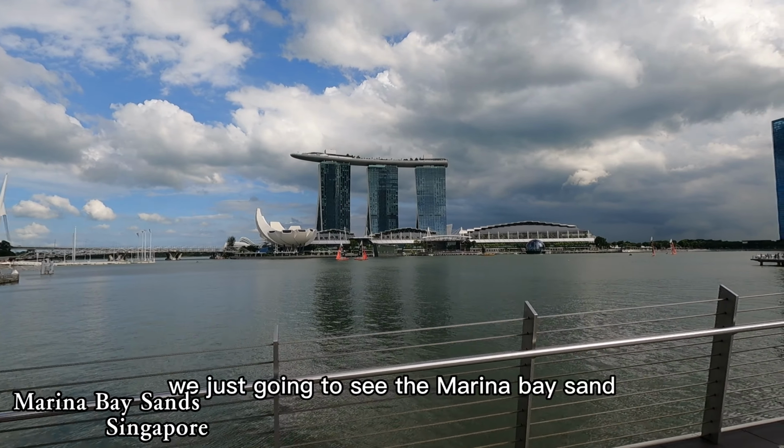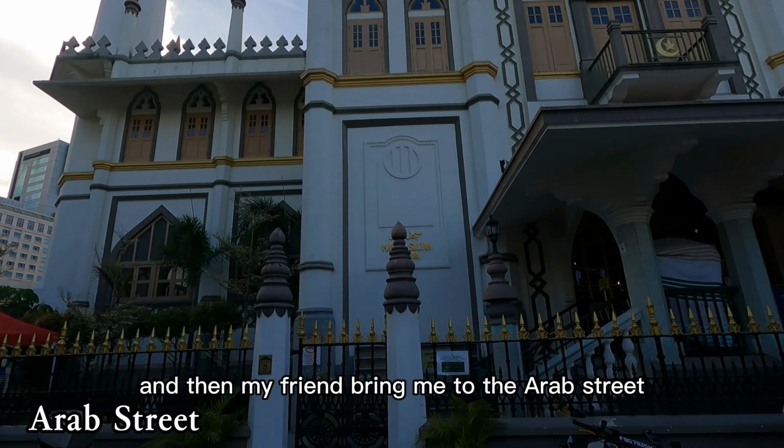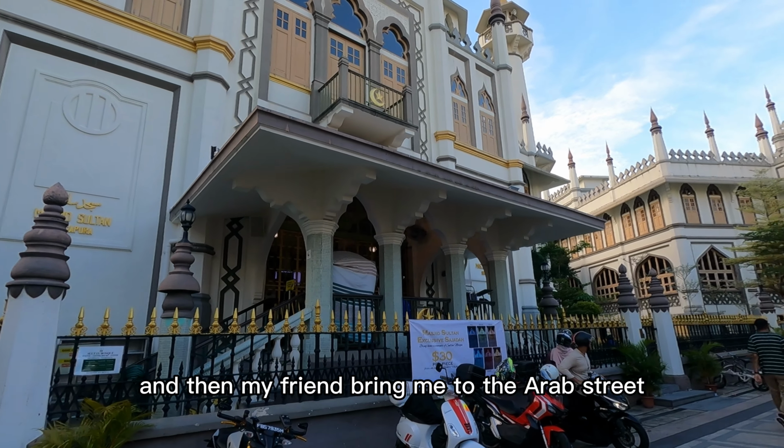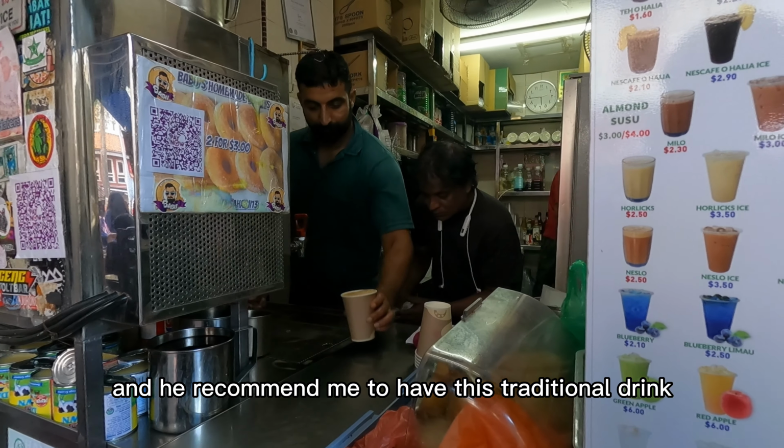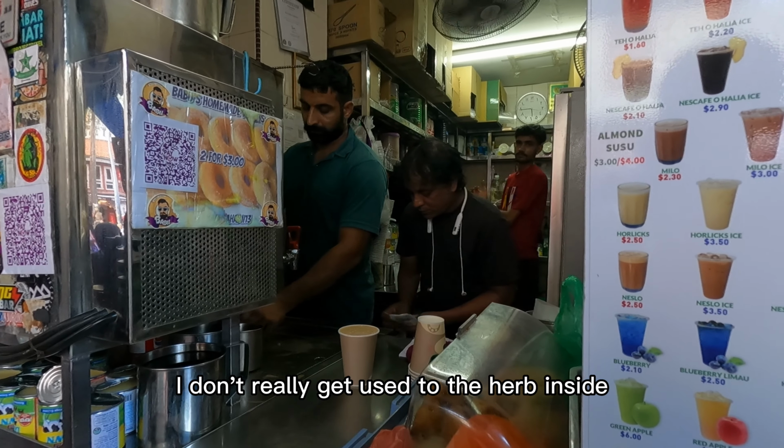And after that, we're just going to see the Marina Bay Sands. And then my friend brings me to Arab Street, and he recommended me to have this traditional drink. But to be honest, I don't really get used to the herb inside.